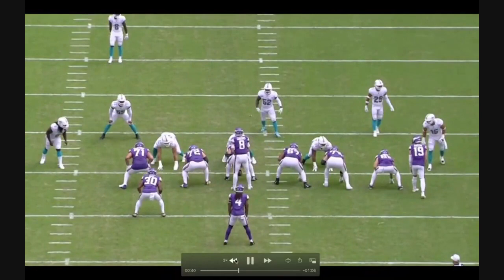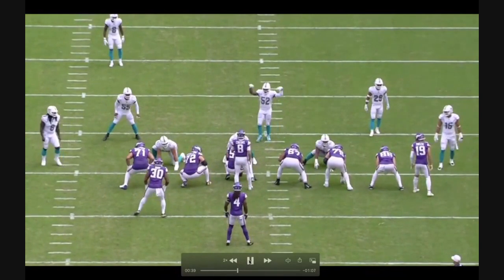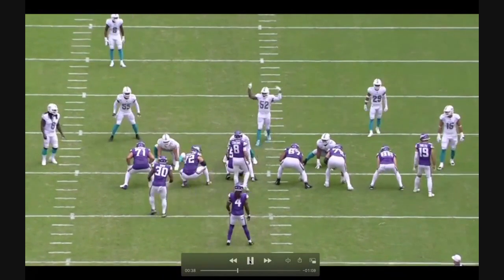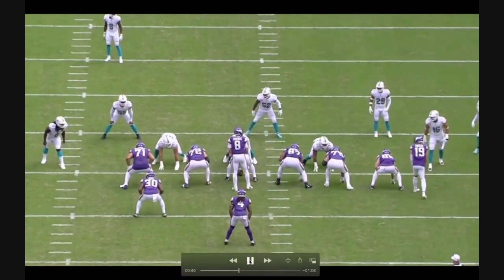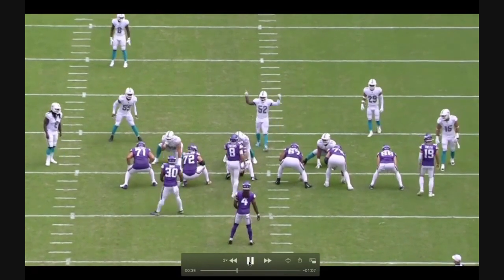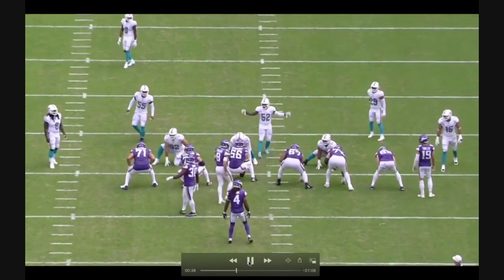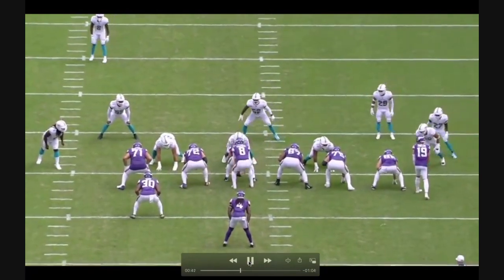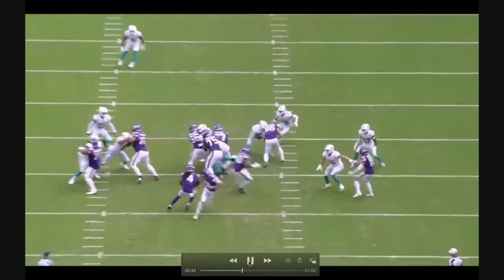So this is something I wanted to point out too. As the Mike linebacker in this Dolphins defense, he did a lot of pre-snap communicating. So Cousins in this game in particular was constantly checking at the line of scrimmage. And every time you saw Cousins check, you see these little hand signals from Roberts, letting his defense know what's going on, making sure everybody's in the right play, talking to his linebackers beside him.